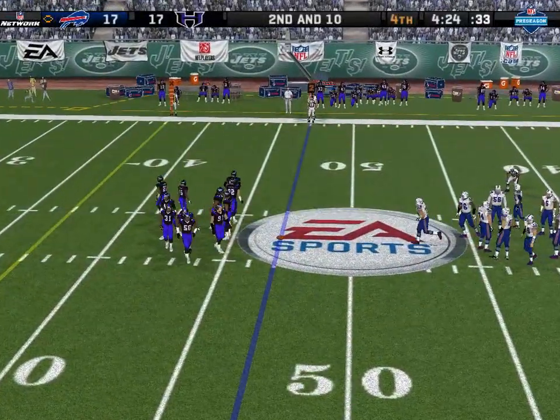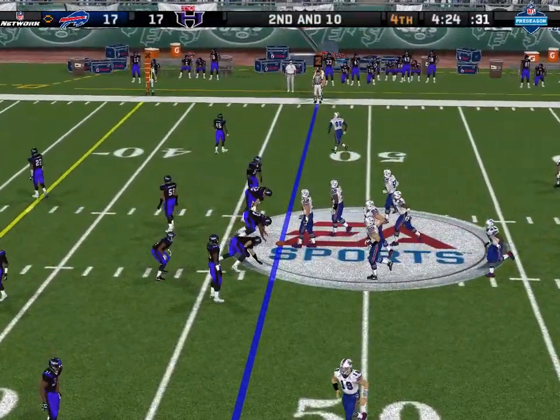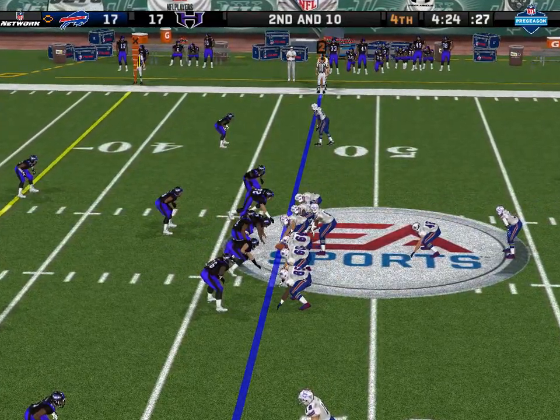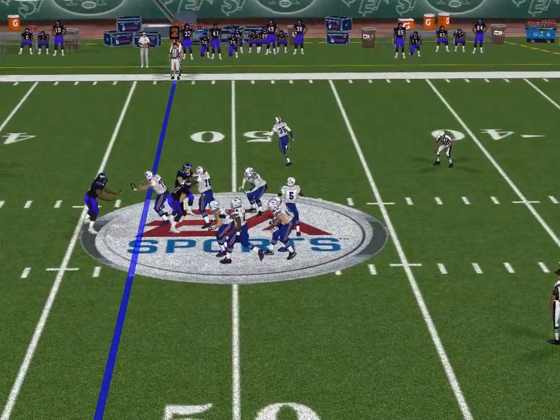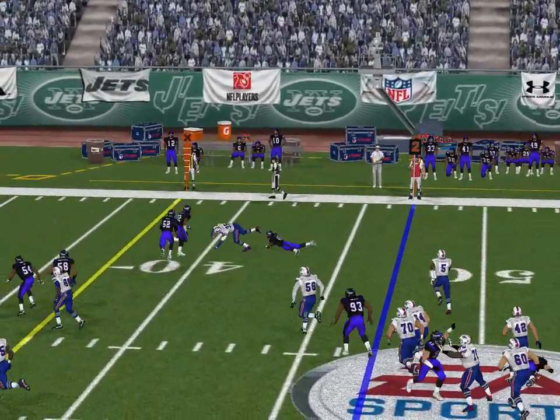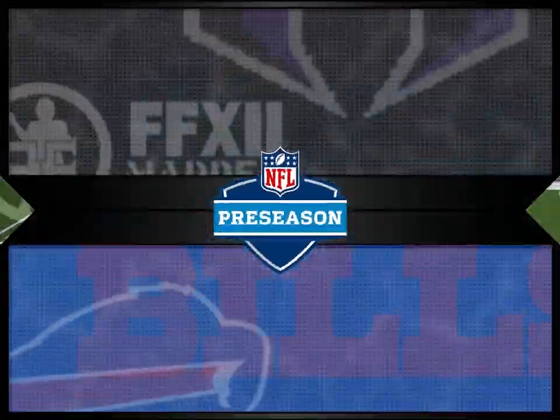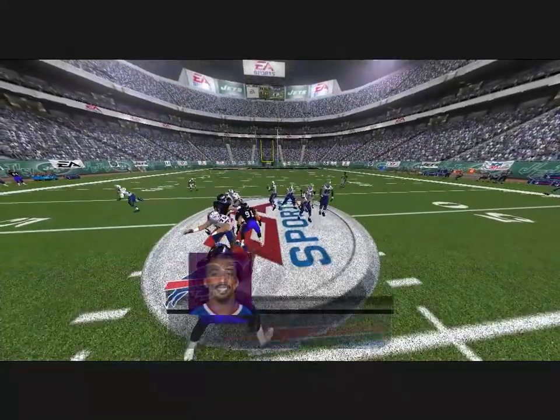Second and 10. Ball on the 47-yard line. They'll go from the I formation. Under pressure, gets the pass off. Jumps up and comes down with it. Williams is there for the tackle at the 40-yard line.